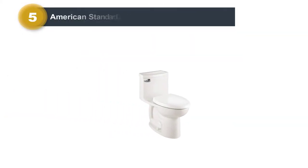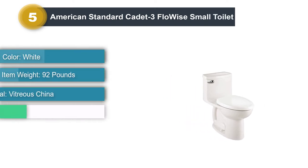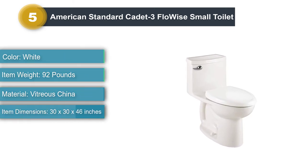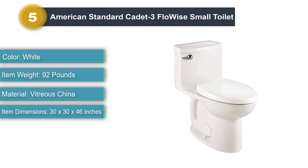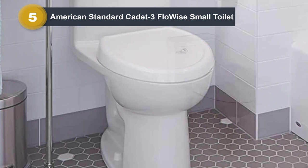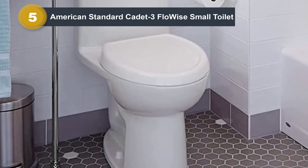Number 5. American Standard Cadet 3 FloWise Small Toilet. If you're looking for a compact toilet with a higher seat, consider the Cadet 3 from American Standard. This offers a 16.5 inch rim height to make it easier for anyone with mobility difficulties to use. It's available in a choice of white, linen, or bone colorways.